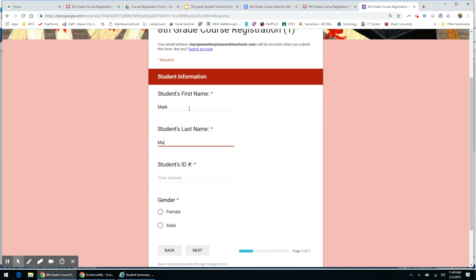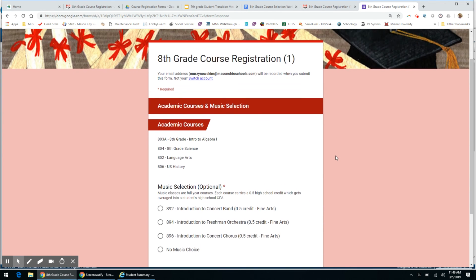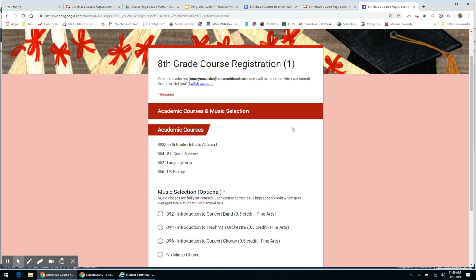We'll put this in here, acting as if I'm a student. Don't forget it's 6 digits for your ID, and then put in your gender. It won't allow you to click next unless you have all the fields filled in. The next piece here then you'll see is your academic courses and music selection.